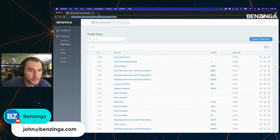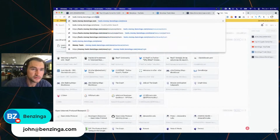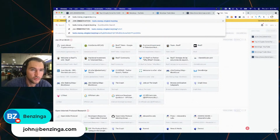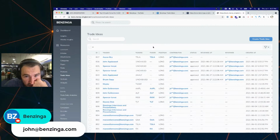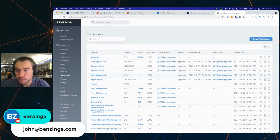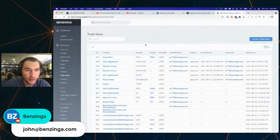Let me go to my code. I thought I added some things to this because I added the contributor. Maybe I didn't publish it. Yes, I didn't publish it. So we added all these additional features: the contributor, and then the status as well as the reviewer. So we got all this built out.